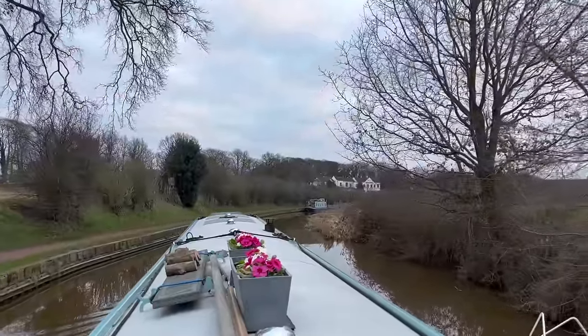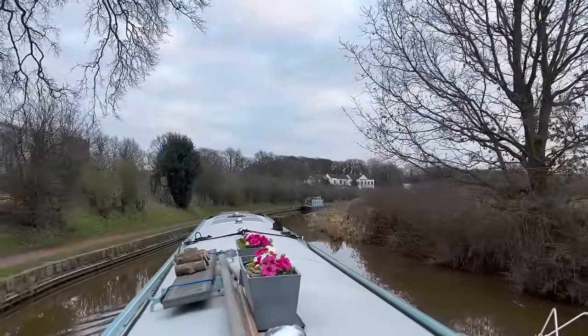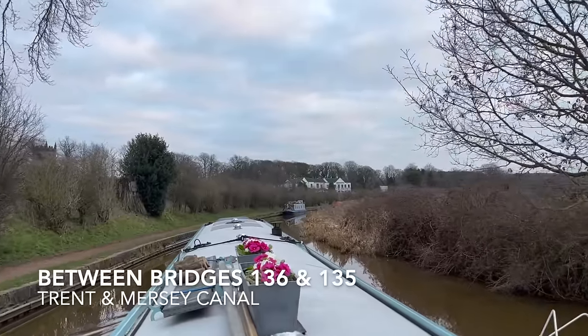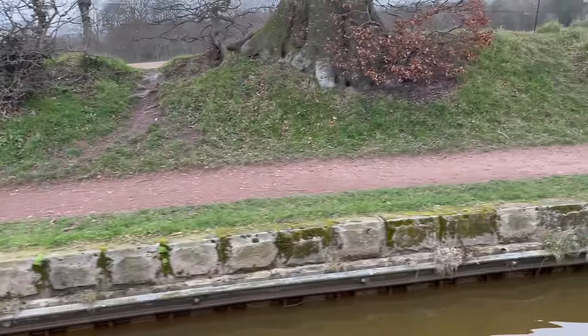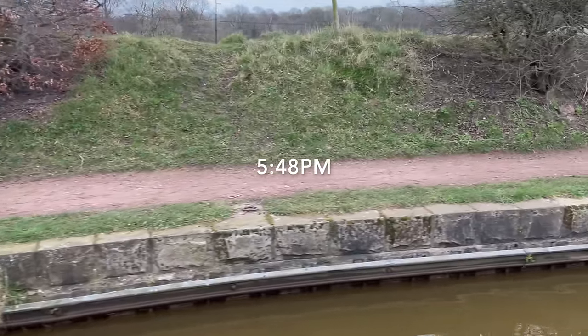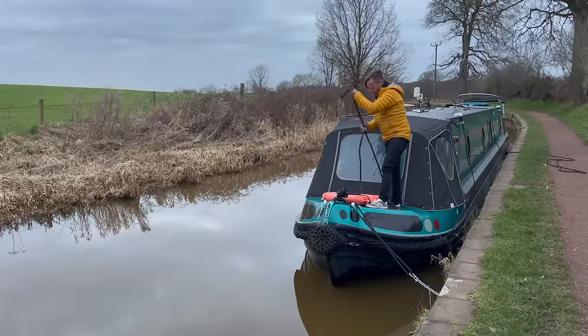So hopefully there's moorings just round the corner here. Oh, there's rings. There's moorings on rings, Pete. Look, there's the rings. Yeah, this is it. After 8 hours of cruising, we settled down for the night, ready for an early start.